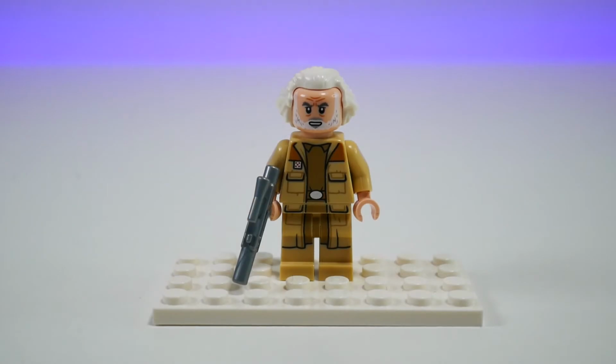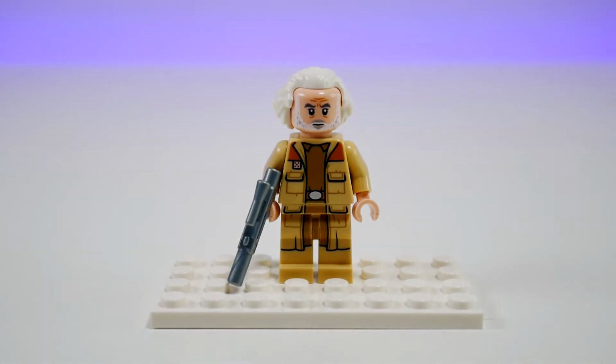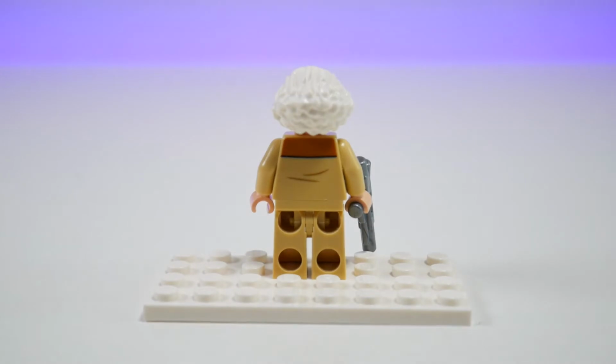And last but not least is General Dodonna, and for the first time ever in LEGO form. So for all you Dodonna fans out there, you have struck gold. He also comes sporting an alternate facial expression on the back of his head. He comes with what I like to refer to as the Doc Brown hairpiece.